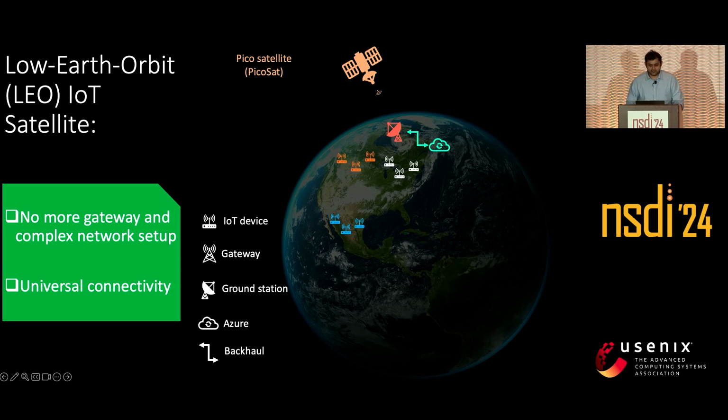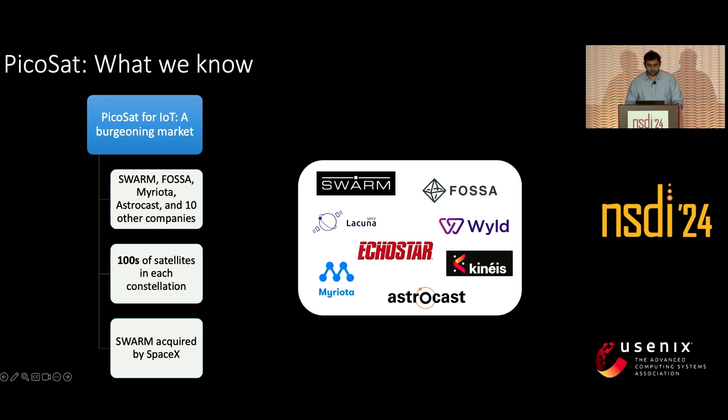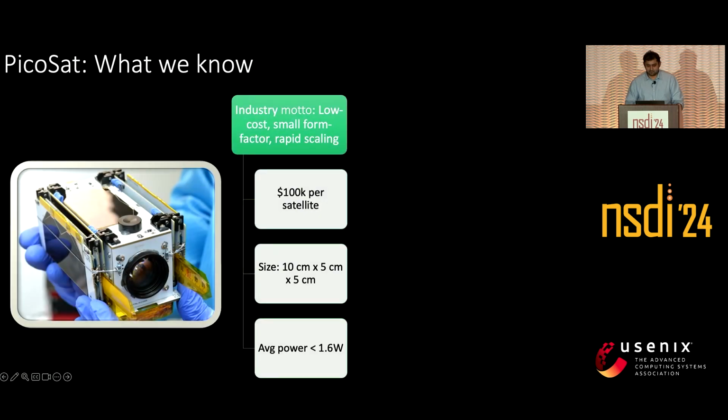And before proceeding, let us talk a bit about this pico-sat technology and what is the current state of affairs with this. Is it actually feasible? Is it cost effective or practical? So today, pico-sats present an up-and-coming market with more than a dozen companies like Swarm, Myriota, Astrocast, Forza, and so on, investing heavily in deploying constellations of hundreds of pico-satellites. Considering the huge business potential here, SpaceX also acquired Swarm a year ago. The low cost, small size, and low complexity hardware of these satellites makes them easy to build and launch into orbit, resulting in rapid scaling of IoT picosat networks.